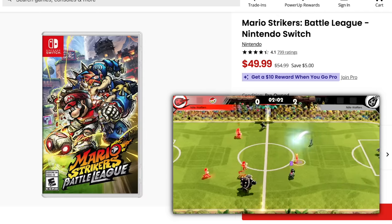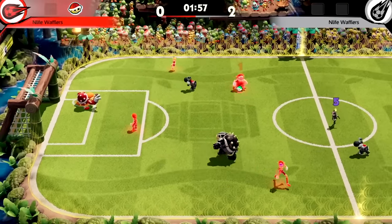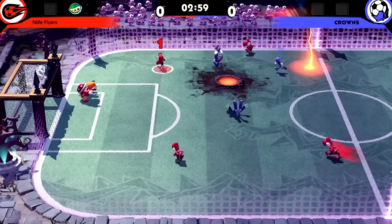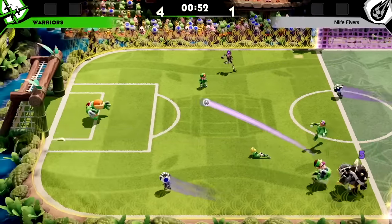First up, we have two games that came out this year that are still full price. The first one is Mario Strikers Battle League. Earlier in the year when this was revealed, I tried to warn everybody that it looked bad. A lot of people didn't believe me, and it released. And now everyone is going to agree with me that you should stay away from this, especially at full price. It'll entertain you for like 5 minutes.